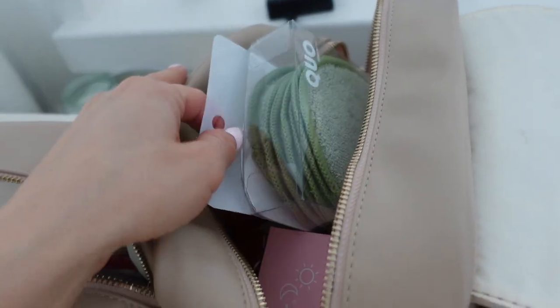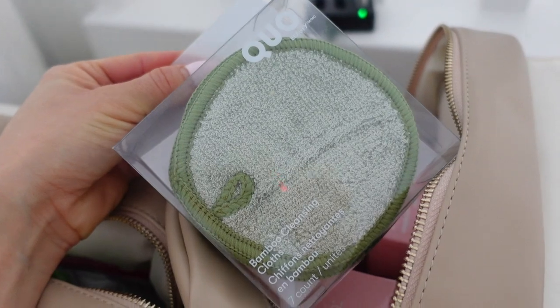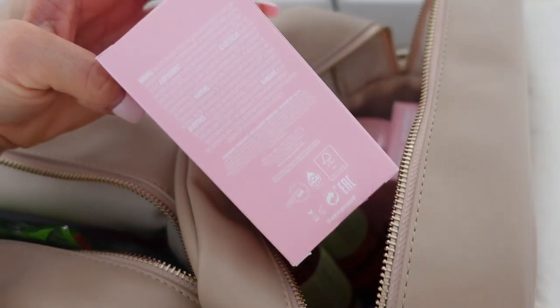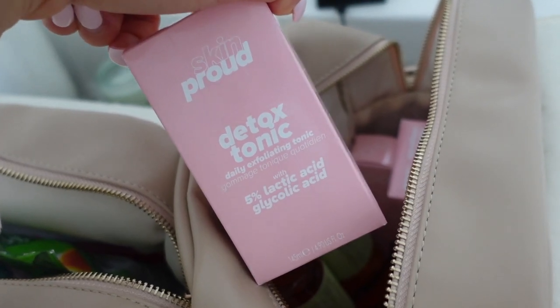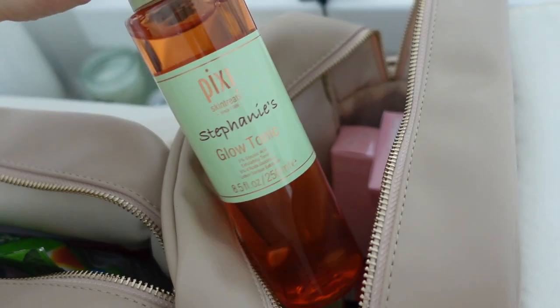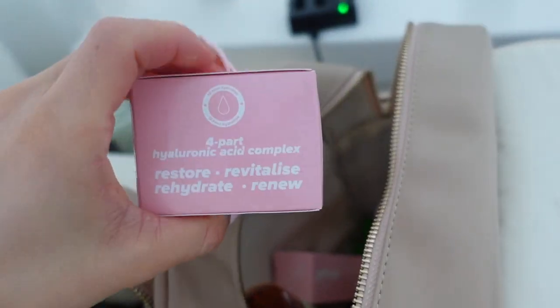Here I have new things that came in the mail. These are really cool. They're bamboo cleansing cloths, so I have those. I got a ton of product in that I haven't put away yet. Skin Proud Detox Tonic. We have Pixie Glow Tonic, another Pixie. To bring these upstairs. Moisturizer, I'm assuming.